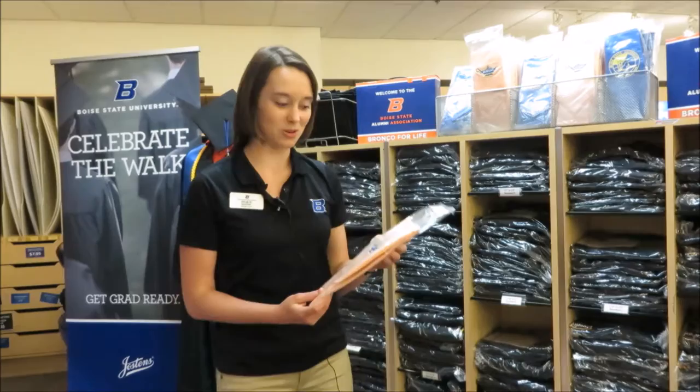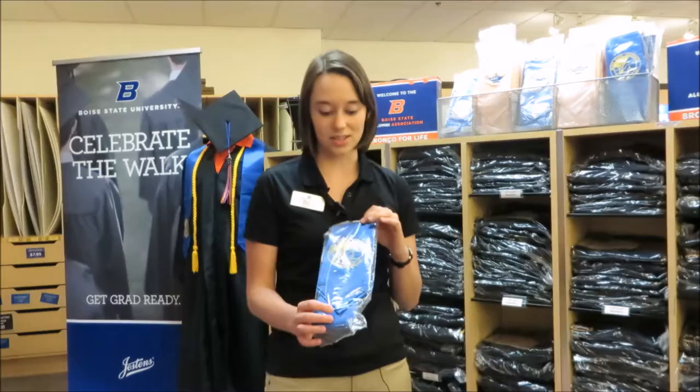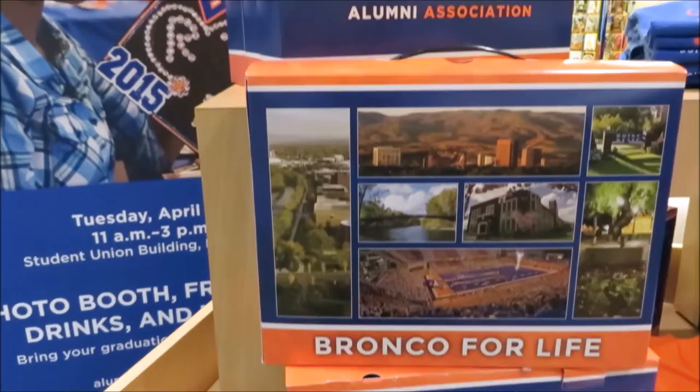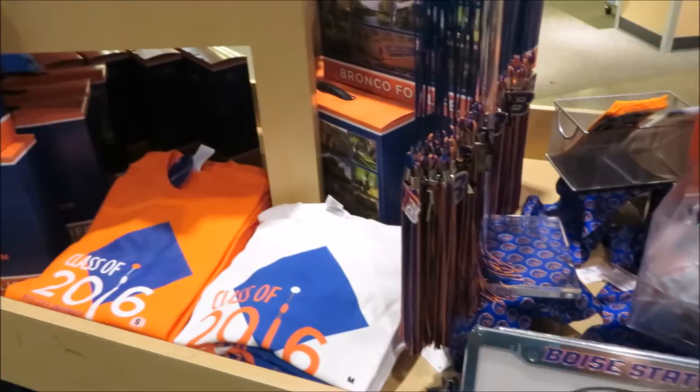We also have our stoles of appreciation. These are for the graduates to give to somebody in their life that they appreciate, that has supported them through their entire college career. We also have these cool grad boxes. In the grad boxes, you get a license plate cover, a t-shirt, some cap decorating stuff, and a free year membership to the Alumni Association.